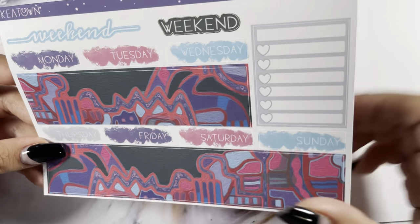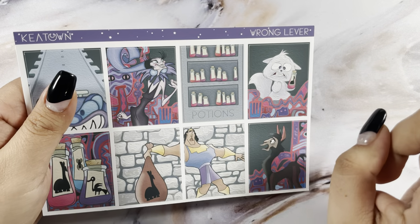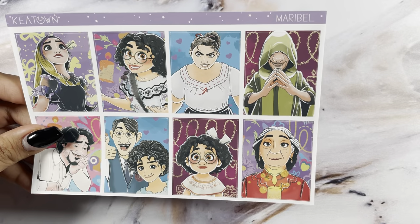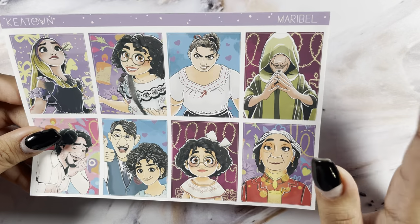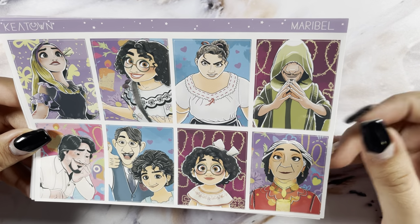And bottom washi. So if I didn't mention, I do get all of my Keytown kits in glossy legendary kits. All right, this next one, I absolutely had to get it. It's Mirabel, and it's obviously Encanto themed, and I love this so much. It's very character heavy, which is fine. I love it so much. It's just such a beautiful kit.